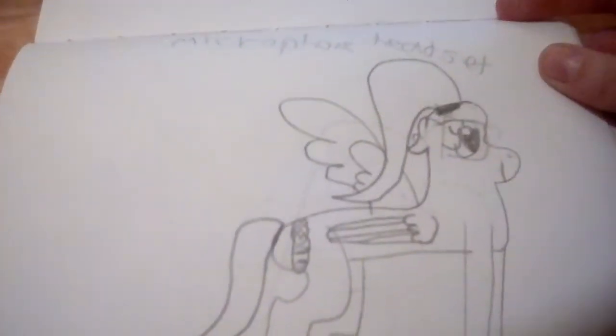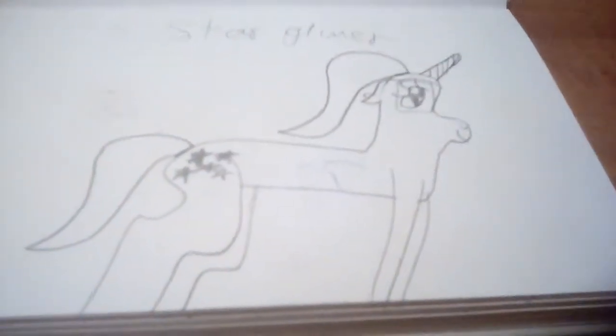I don't remember what this was. I think it was supposed to be something that she was watching. And then, I called her Microphone Headset because of her cutie mark, yay. And then I started to be more imaginative with the hairs and hairstyles, but I still didn't have the proportions down. And then here's Star Glimmer. I don't think there was much with Starlight Glimmer or anything at that time, so I didn't plagiarize, I promise.